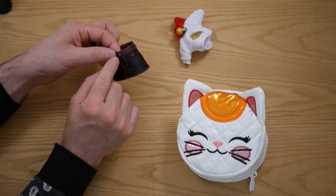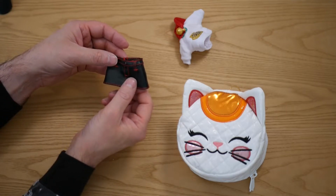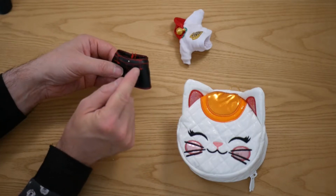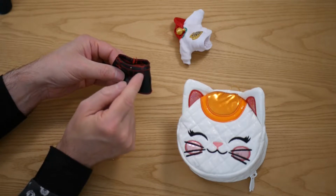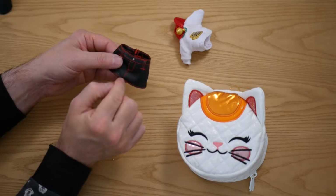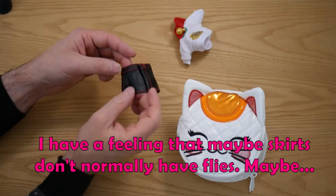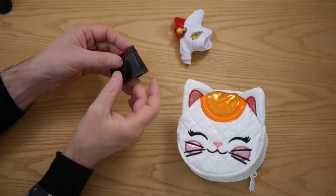And then it's got a little stud, I suppose for the faux fastening of it. We do have details of a belt and the belt straps, and I suppose a fly or a joint there. And we do have some more red threading all over it. So that is the skirt.